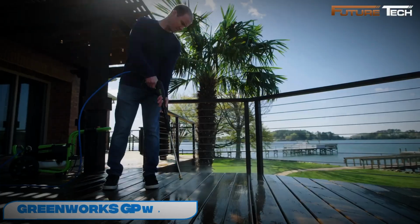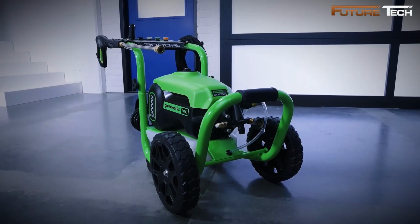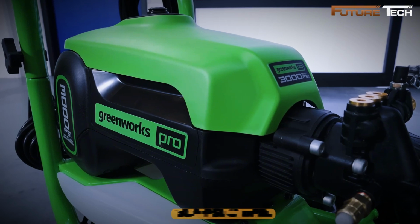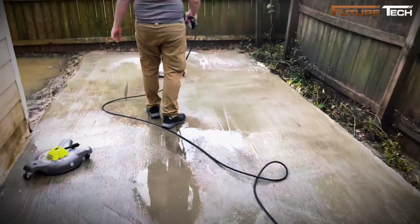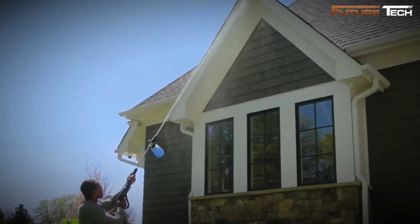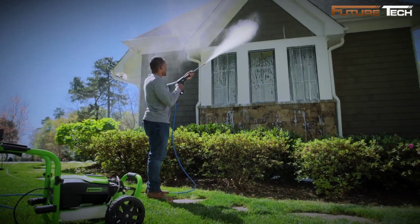Greenworks GPW3001. The Greenworks GPW3001 electric pressure washer stands out with its impressive 14-ampere true brushless motor that generates up to 3,000 psi and 2 GPM, making it a powerful tool for tackling a wide variety of cleaning tasks. With a total of 3,300 cleaning units, it delivers efficient performance that makes outdoor cleaning quicker and more effective, rivaling the capabilities of gas-powered models.